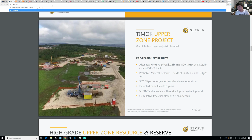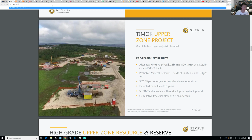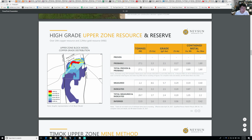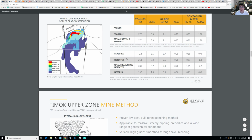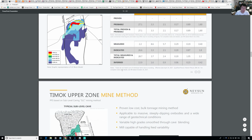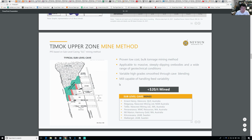So this gives you an idea of how much money there is. Obviously, once you take into account that you have to first spend the money, the capital expenditure for the mine construction and all that stuff, it will go down. But the mine construction is fairly cheap. Their mine construction is estimated to be less than $600 million. And you can see here you have some crazy 16% copper. Holy crap. I have never seen another mine with this kind of grade for copper. This is insanity.